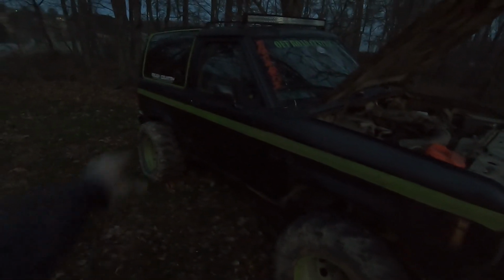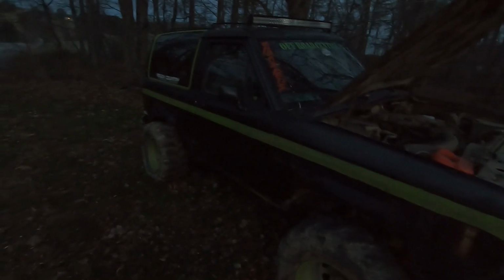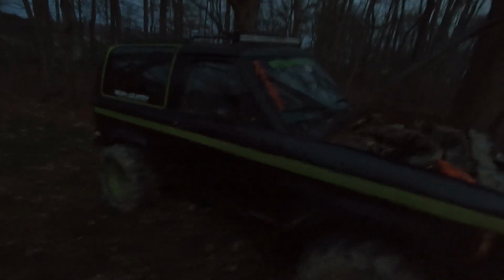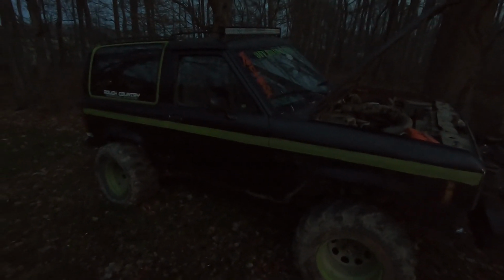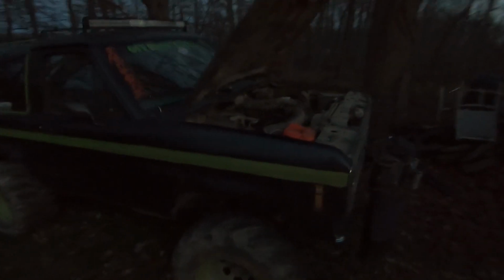It's looking sad. The airbag definitely leaked down. Back tire's low, but I don't know. We have to decide what we're going to do with it. Do we keep going with it, have some fun this winter? It should be a good snow vehicle. The heat does work.